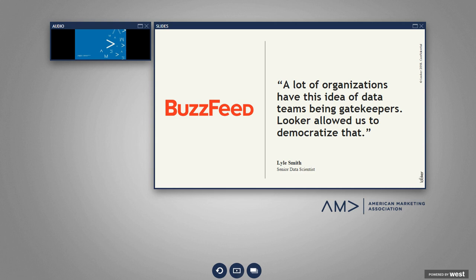Everybody knows BuzzFeed, but the question for their content people was, when should we post? What is the best time to post a listicle? What is the best time to post a quiz? Those questions are really hard to answer because it's a very nuanced piece. Before, the data was all locked within the data team, and they were really cut off, and they were the gatekeepers of the data. What Looker allowed them to do was break down that gate and democratize it, such that the people writing the content could be closer to the final decisions being made around it and make those better decisions with all of the relevant context.